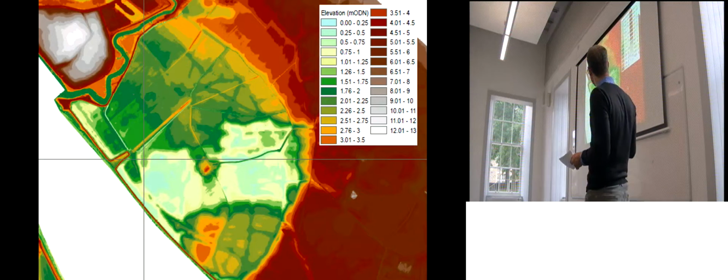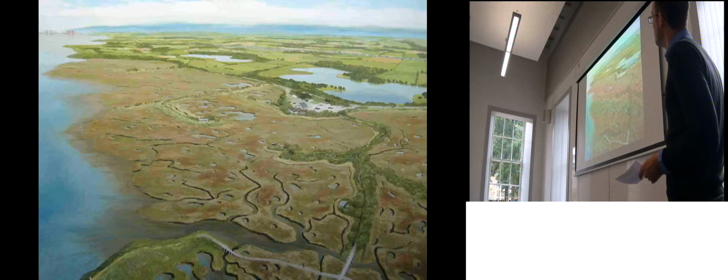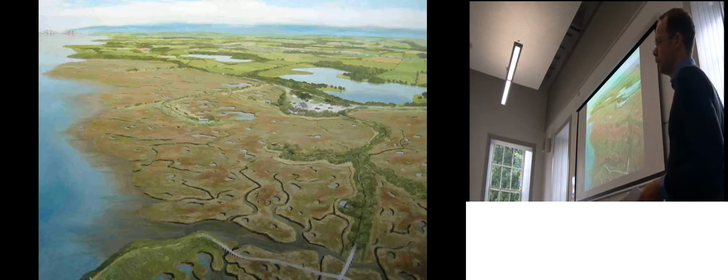Because maybe it is that we need to see more of this. We'll need to see more of this in 100 years. Protective habitat, which is good for wildlife and good for people.